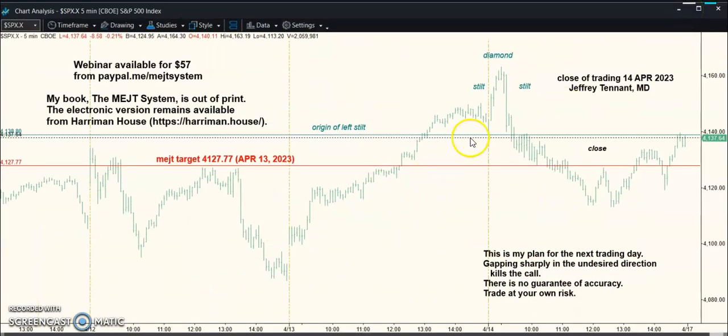Well, Thursday was a strong rally. I said that Friday should be the pattern with the early low, which is this, and that we had a target of 4127.77. That price printed, and it was support, and it became resistance, so that worked.